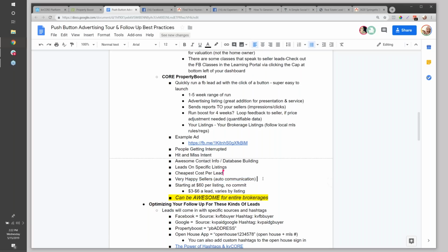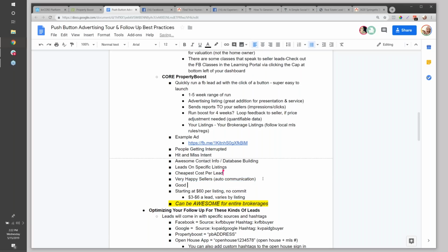Also, I don't have it in here, but it's good in a listing presentation. So you can show the example report and the data from one once you've done 1 or 2 and talk about what you did for another seller. So it can help you close listings. And again, you don't have the 3 to 6 per lead.